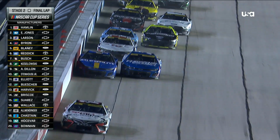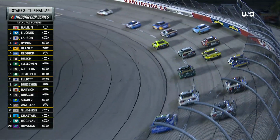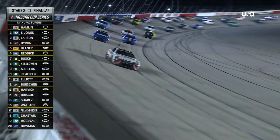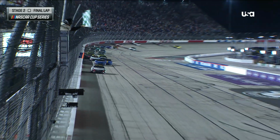A little side draft by Larson down into turn 3. Larson easily clears with a little bit of a slide job. Jones back to the bottom. All this while Denny Hamlin, way out in front, is going to win stage 2.